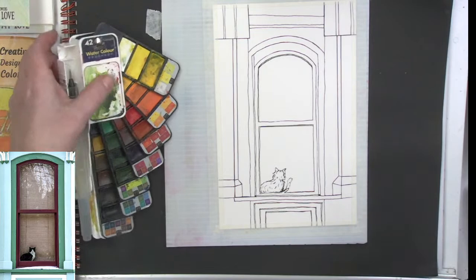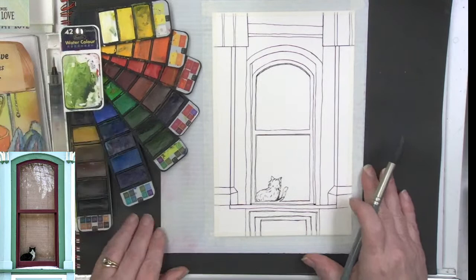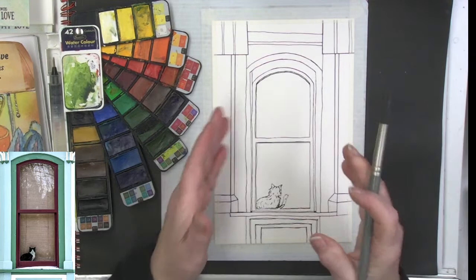I am using the little fan palette here again. I like this little fan palette because it's so convenient. And just get that sitting there. Oh, I do have to click on the record button on my phone. Haha, yay, I remembered. All right, so this is basically going to be worked going from the window out.